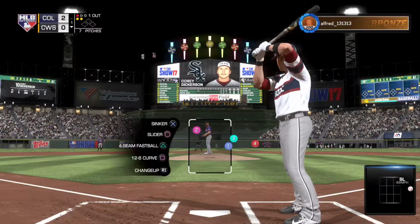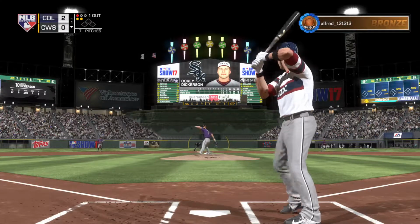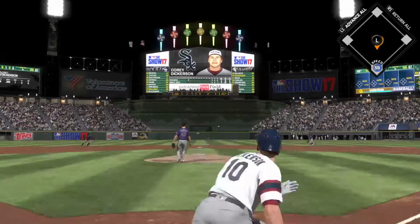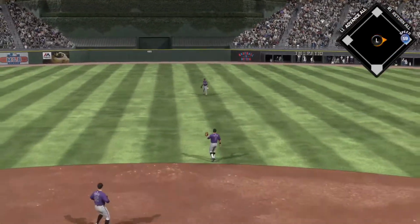Slider, good two-strike pitch, but it misses 1-2. There's that tight slider right there. Just missed getting under the hands. That's a good pitch. I like that pitch. But if you don't get it where you want it, it could be a dangerous pitch to throw.